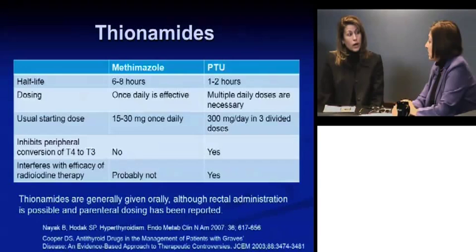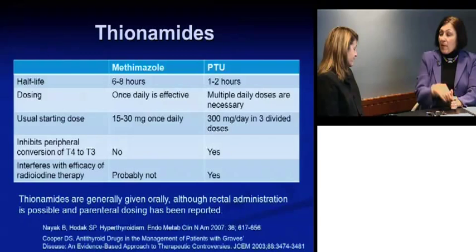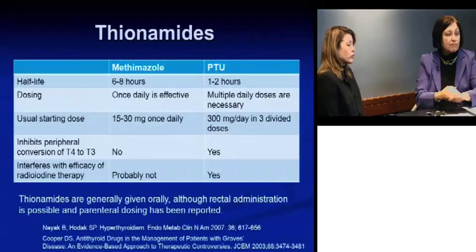Even if you stop it in advance of the iodine therapy? Well, the studies that have been done so far suggest that there might be a slight difference. So this might be why we preferentially would choose methimazole. That would perhaps be one reason. Okay. Certainly, less frequent dosing is also very attractive.